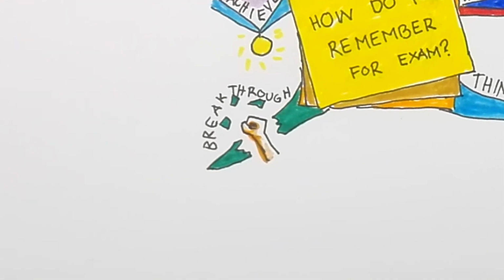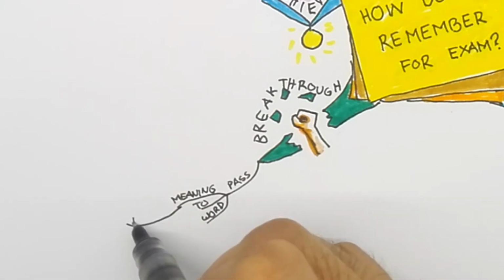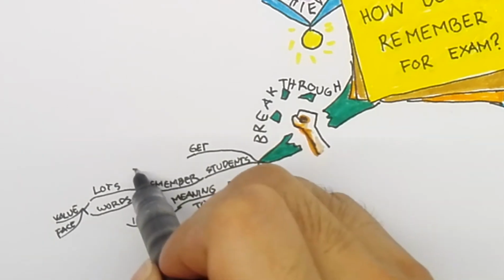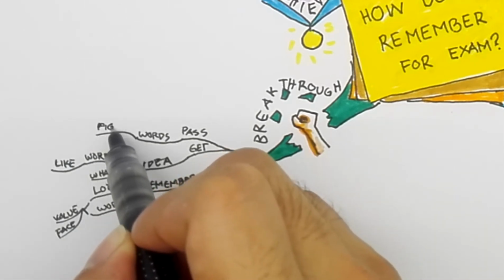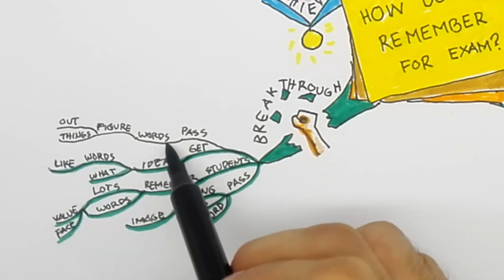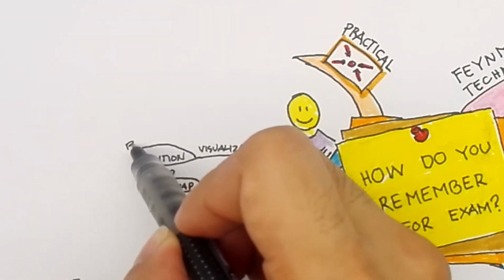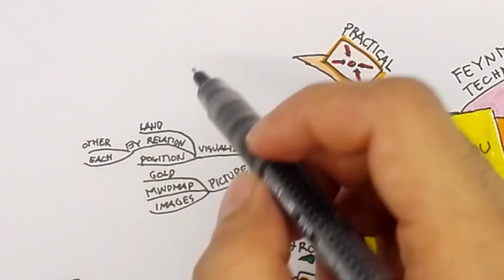The breakthrough happens for you with mind mapping and exams when you go past the word to the meaning behind it and find images. Students who remember lots of words tend to remember the face value of it. What I want you to do is to get to the idea that the words are holding. If you can figure out what the words are about, it's a huge breakthrough. That's the point you start achieving real memory for an exam. If you can picture with images in your mind map, they're like gold. Maybe you can visualize where something is on a map, or you can use those pictures to have a relationship from one to another, and you can create a landscape on your mind map.